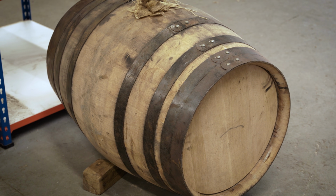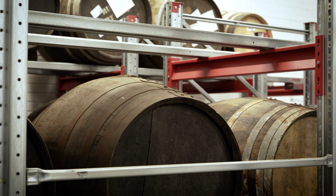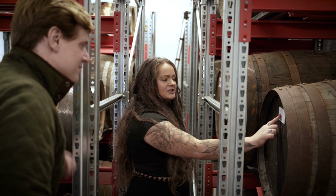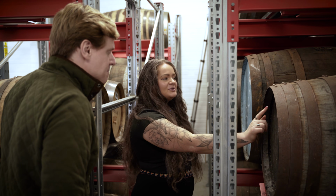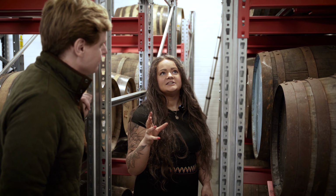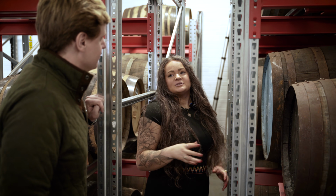Should we have a quick look at some of the stuff that's on the shelves? Of course. What have we got? Here we've got a Glenelgin in a first fill Pedro Jimenez quarter cask. We do like to play with quarter casks because I think for us, we just tend to find that we get to play a bit more.